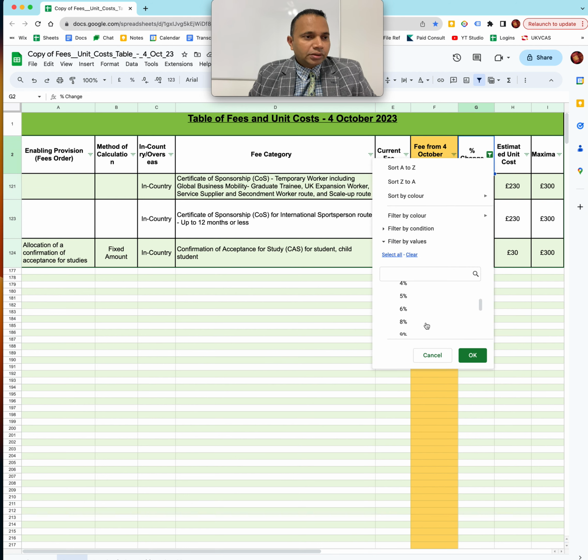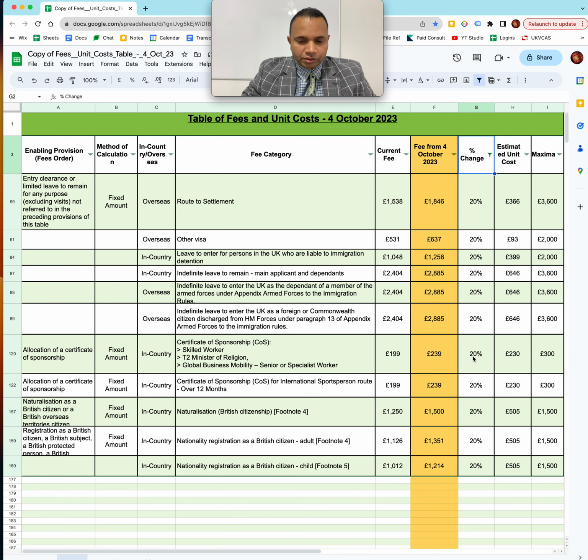Okay, from 19, let's go to 20. What is 20? So route to settlement. Fixed amount entry clearance, limited for any purpose excluding visits. Any route to settlement overseas, an entry clearance application, which is a route to settlement. So this is a spouse visa. If you are applying for any family route application, they are route to settlement. So for example, a 5-year route standard partner visa or spouse visa where you're meeting the financial requirement of 18,600, etc., or child visa, parent visa, anything that is filed outside UK, it was 1538, now it is going up to 1846. This is quite an increase. It's 20%. The base amount is high, so yeah, it's quite an increase.